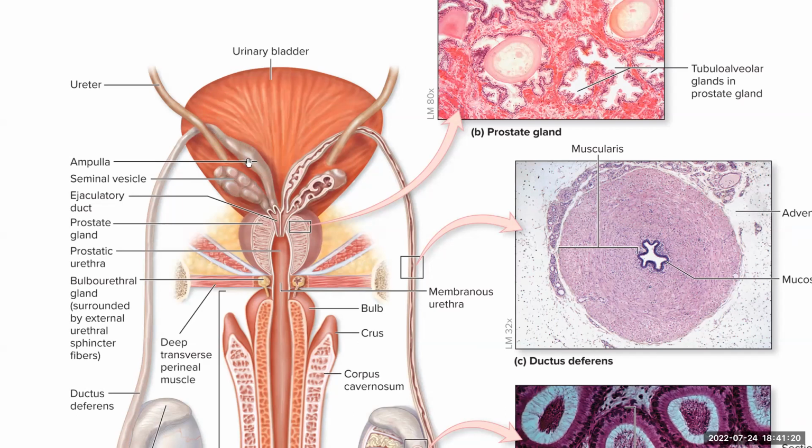We get this swelling here, and there's the ampulla, and then it's going to connect up with the seminal vesicle, and where it meets up with the seminal vesicle, where they both come together, this is called the ejaculatory duct. So remember, sperm come from the testes. The seminal vesicle is going to help produce some of the fluid here for the semen. Sperm are one component of semen, and the other part is going to be the fluids that the seminal vesicle will help to produce also. So those 2 meet up here in the ejaculatory duct, which then empties into the prostatic urethra here.